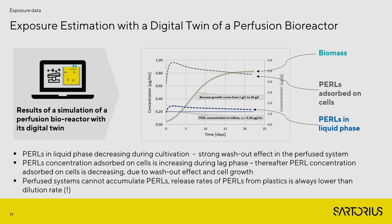What you can also see here is that such a perfused system is washing out the pearls, obviously. So you see that the pearls are going down over time in the liquid phase as well as adsorbed on the cellular phase. So perfused systems, this is also a learning at this point, cannot accumulate pearls because the release rates of pearls from plastics are always orders of magnitude lower than the perfusion rate.